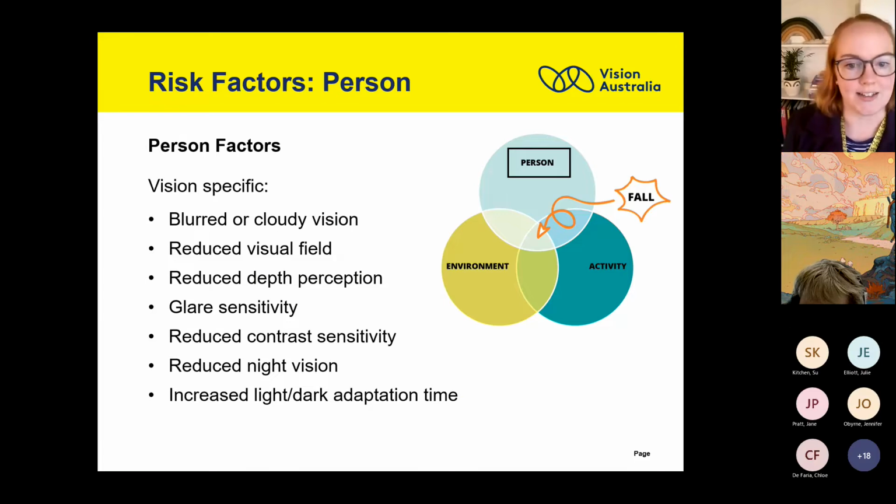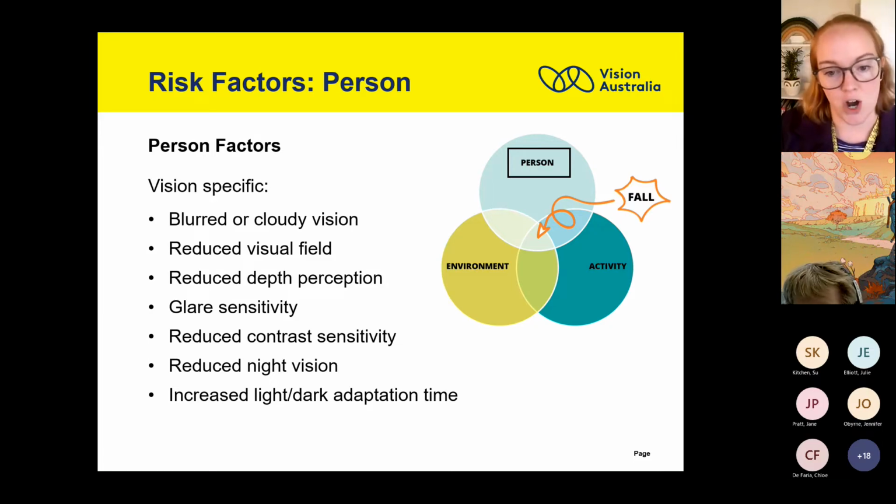So we'll start with the person factors. Firstly, there are aspects about a person's vision that actually put them at a high risk. And these factors can act to prevent a person from being able to predict, avoid, mobilise and adapt to hazards in their environment. So blurred or cloudy vision, which prevents the person from seeing hazards in walkways or changes in floor levels, spills on the ground.